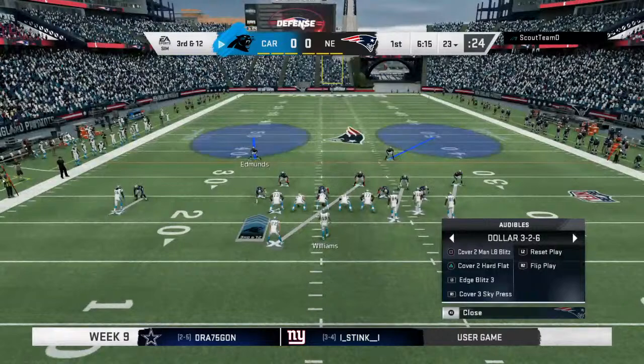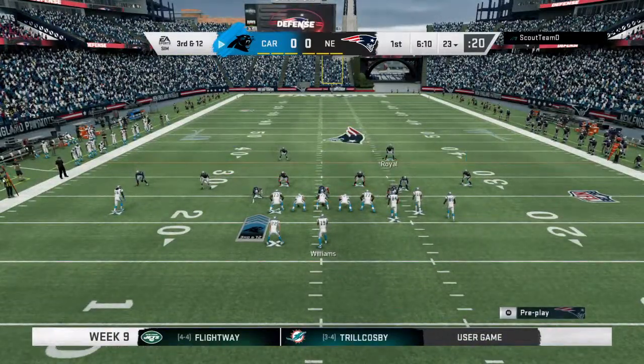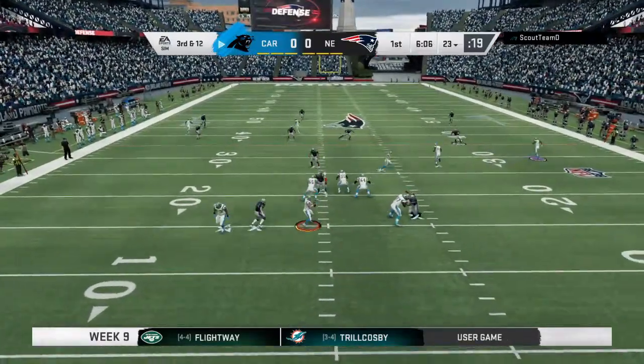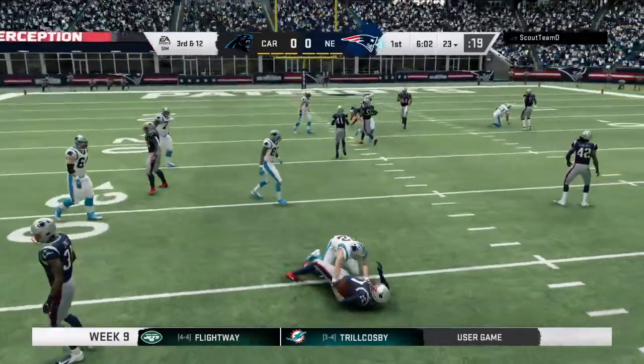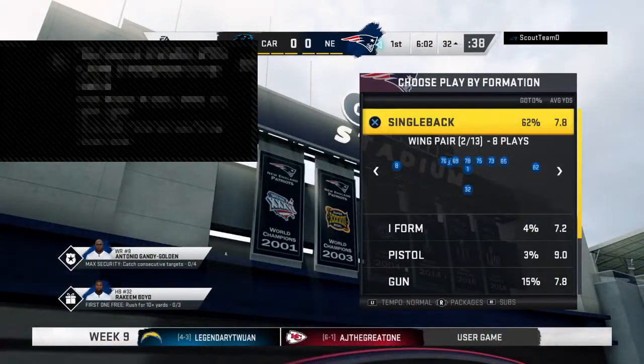3 and out, a real danger here on their opening drive as they come up on a 3rd and 12. Williams from the gun, he'll throw. And he fires one that's intercepted. Picked off at the 36. And they're going to set up shop at the 32-yard line.